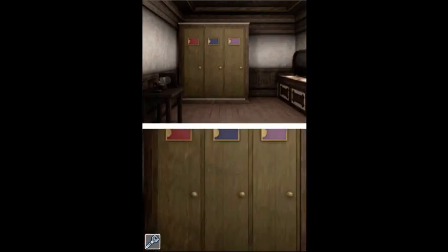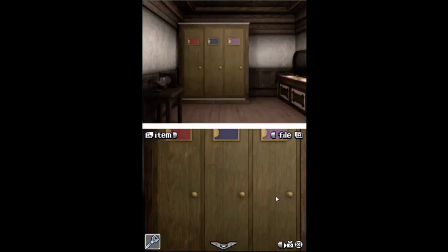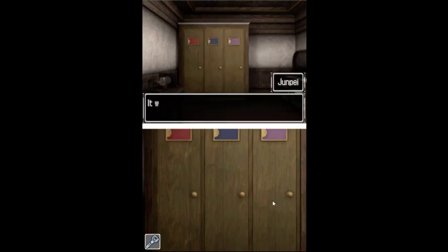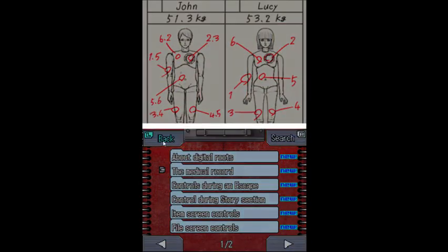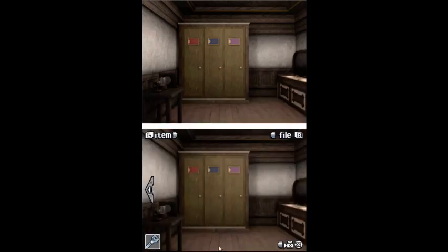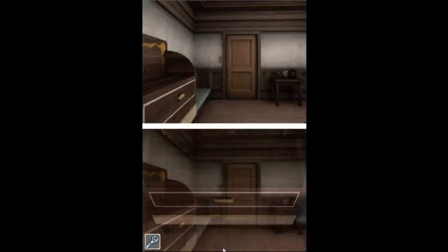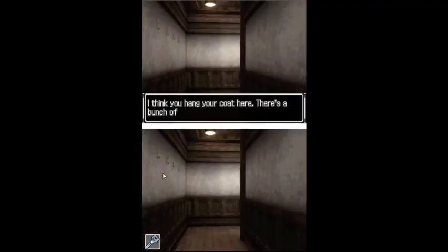I think it won't hurt to just, you know, try and open these doors, I suppose. Yeah, it's not opening. Locked, of course. The blue plate on here seems a little suspicious, though. Yeah, it's not opening. It won't even budge. It's got the purple plate on it, too. Oh, whoops. I was wondering if maybe we could take them. Yeah. Alright, you hang your coat here. There's a bunch of hooks.